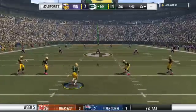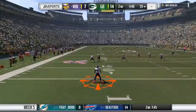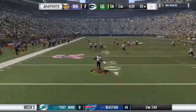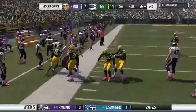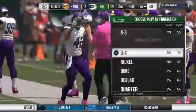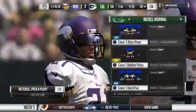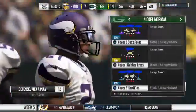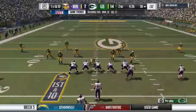So the Packer kickoff team set to go as they will kick this one away. Fairly short kick, taken at the 14 here. And now out comes Minnesota. And they're hoping to capture some of that magic they had last time out when they were able to put together a scoring drive. But they're still down here, Charles.